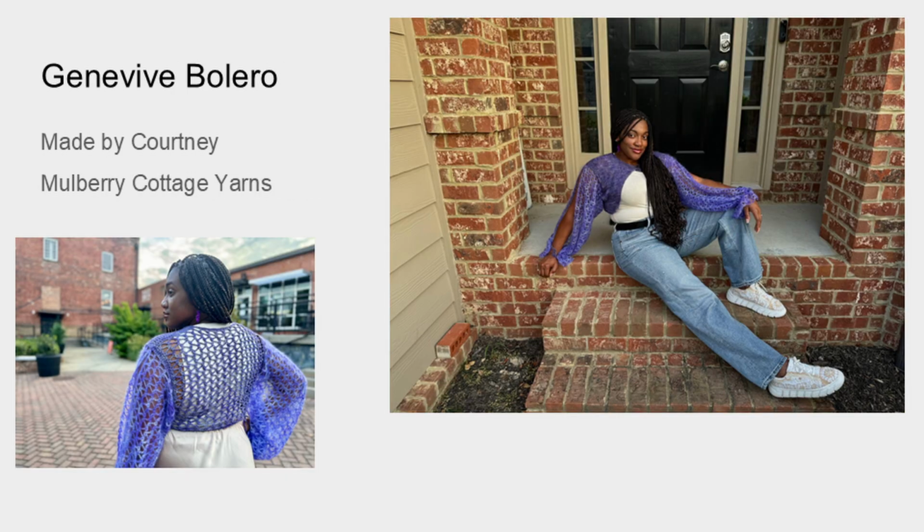The second is the Genevieve Bolero made out of mulberry cottage yarns. The Genevieve Bolero was one of 2 designs made for the last Progress, Hope, and Happiness make-along, in which designers and independent dyers from around the world collaborate to create unique colors and designs based on the theme of Old to Renew in honor of the Olympics returning to Paris and the role Paris has played in fashion.